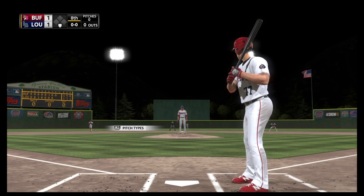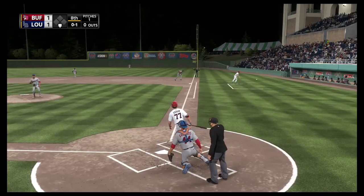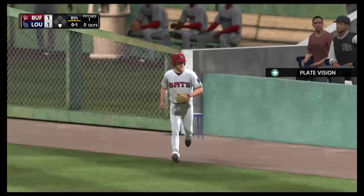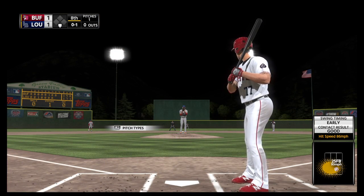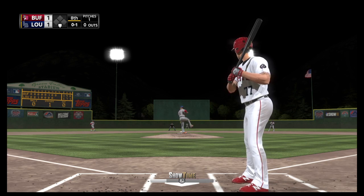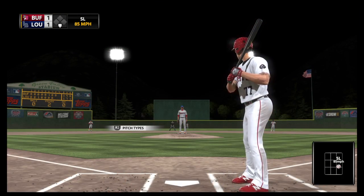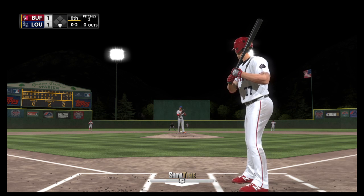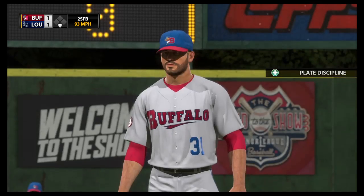Ready once again, Donnie Graham. He's 0 for 2 with a walk thus far. The windup and the 0-1. Tough slider over the inside corner for a strike. The windup and the 0-2 pitch. And he'll try and tempt him with one in the dirt, but he'll hold back here.